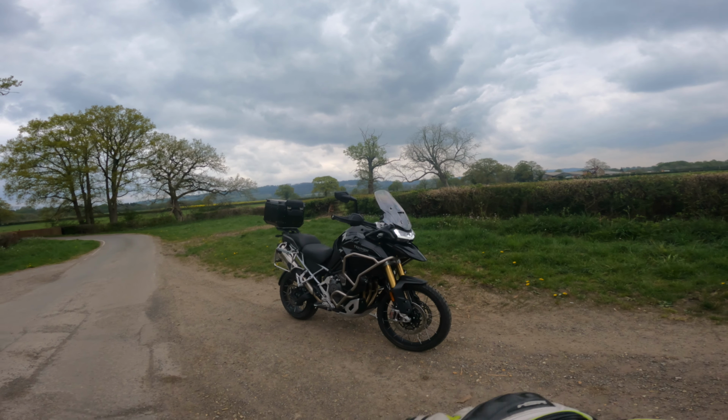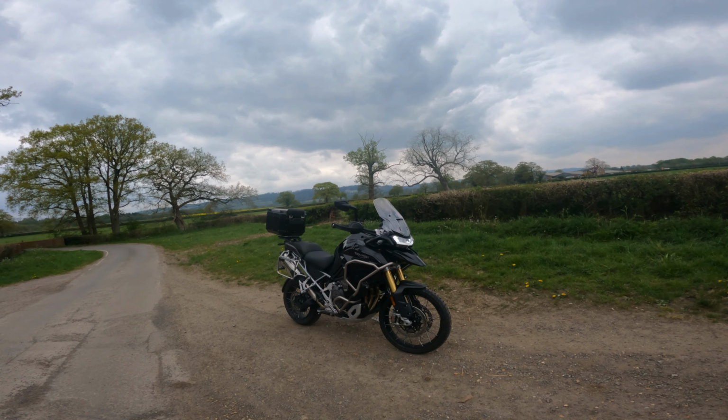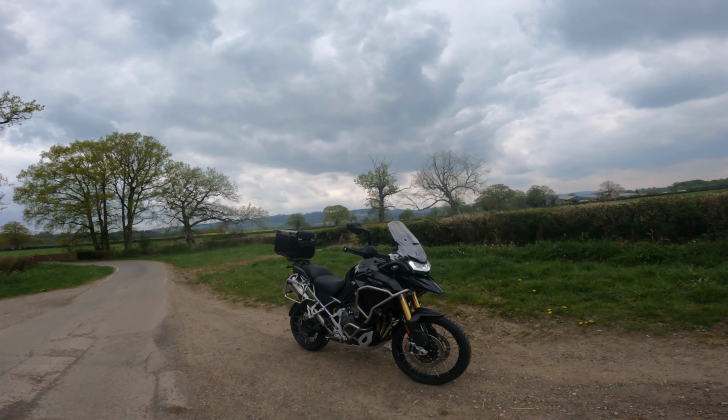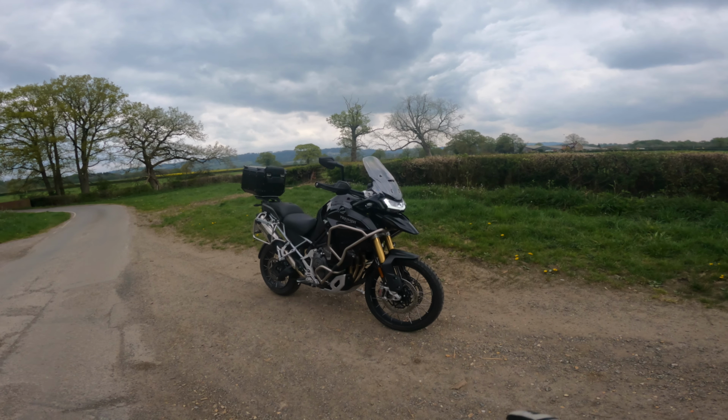Our quick story: a man from Triumph dropped this off at my front door about 8 o'clock this morning. It's a new Triumph Tiger 1200. This is the Rally Explorer version. And then half an hour later, I got a WhatsApp message from Triumph's PR saying, "Can you not ride it yet? Because we're not sure you're insured."